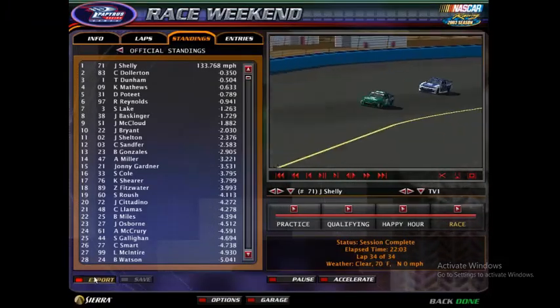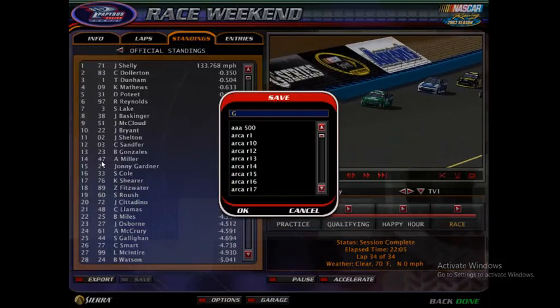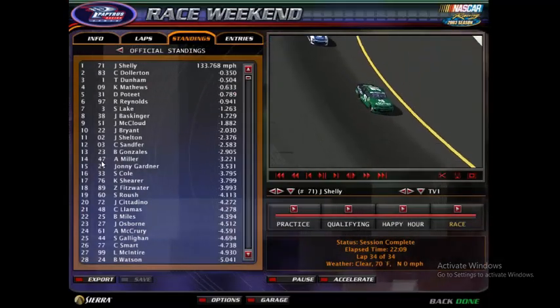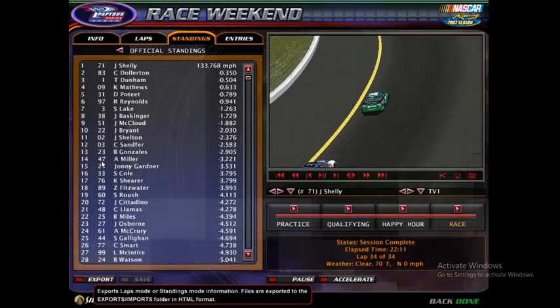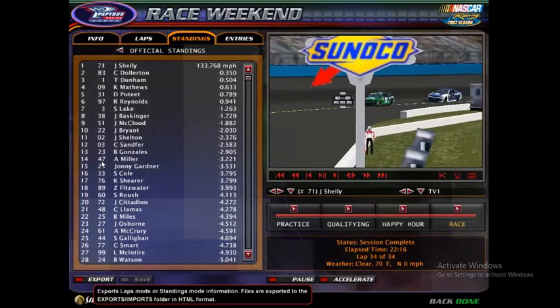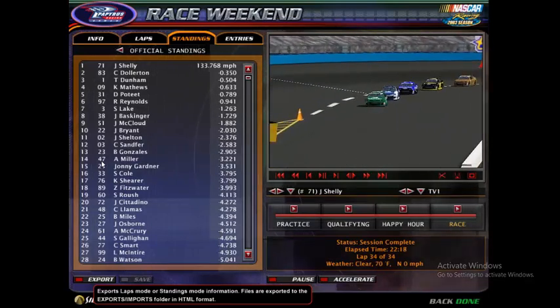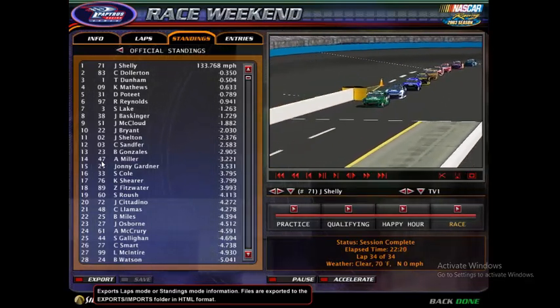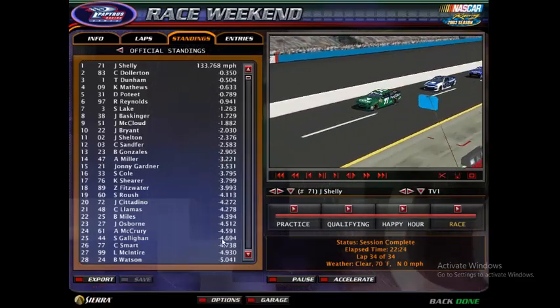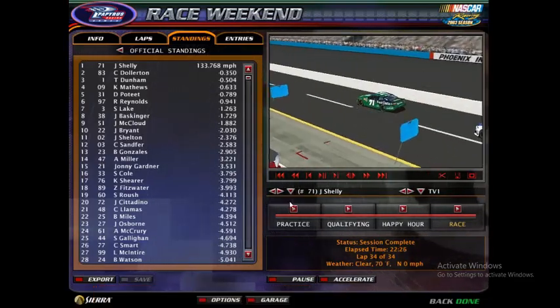Standings are official. The GoDaddy 500 at Phoenix. James Shelley's your winner. Chris Dalton, Trent Dunham, Kyle Matthews, Dylan Poteet, RJ Reynolds, Shane Lake, Jake Baskinger, JT Bryant, James McLeod. Your top 10. Great race here today from the Phoenix International Raceway.